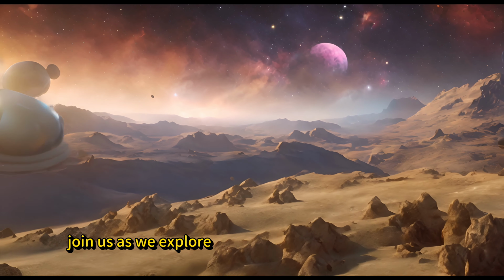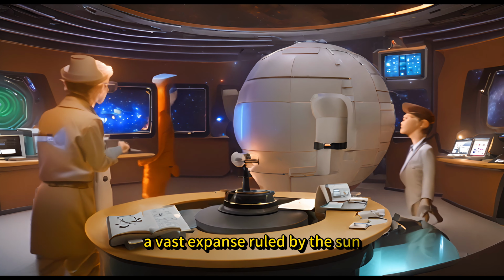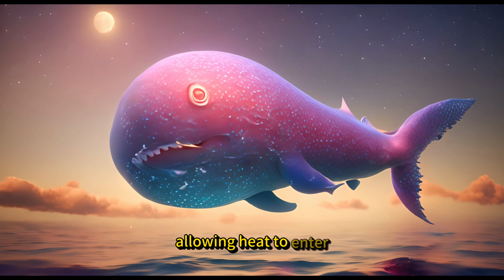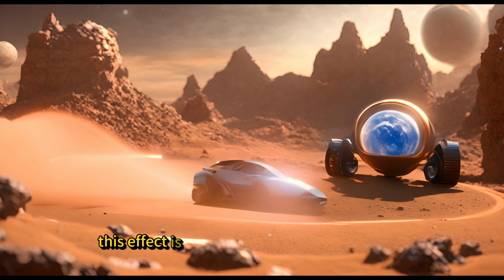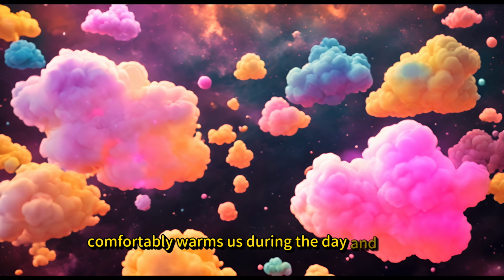Join us as we explore the wonders of our solar system, a vast expanse ruled by the Sun, without which Earth and humanity would cease to exist. The sun's energy permeates our planet, allowing heat to enter while preventing it from escaping, simultaneously shielding us from dangerous solar radiation. This effect is known as the greenhouse effect. The atmosphere comfortably warms us during the day and night.